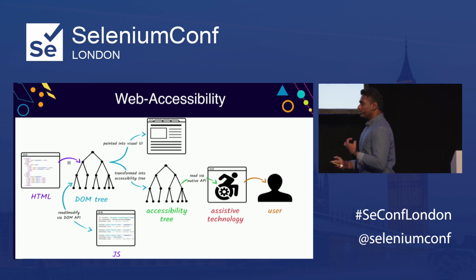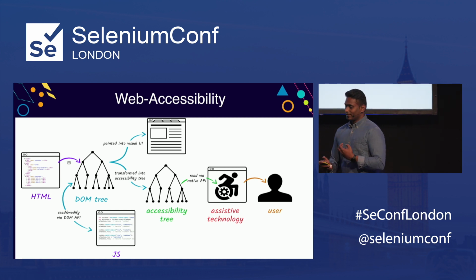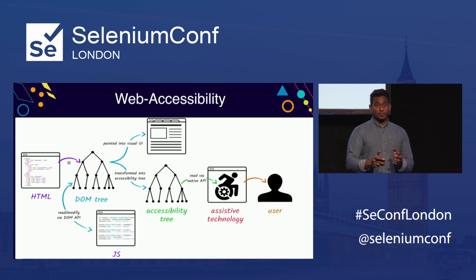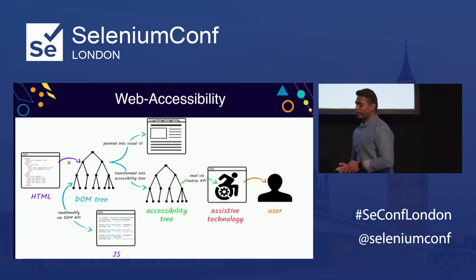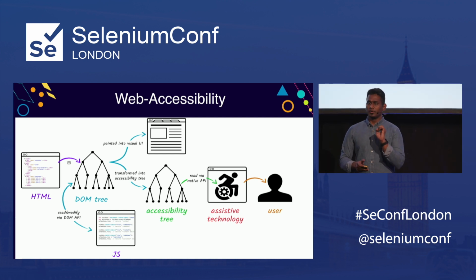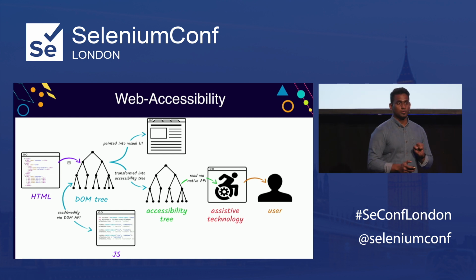And that accessibility tree just looks like an HTML DOM, but in a way that assistive technologies understand. I'm talking about the screen reader, right? Many of you know the screen reader as a tool that blind users will use to assist them to navigate and use your website, right? No, okay, cool.